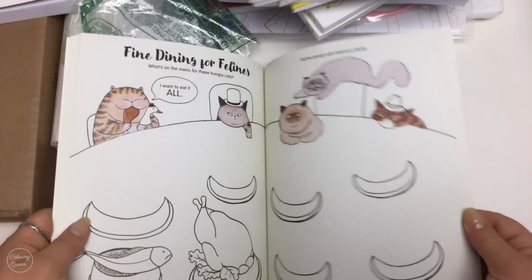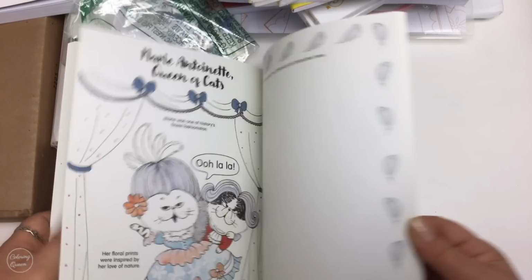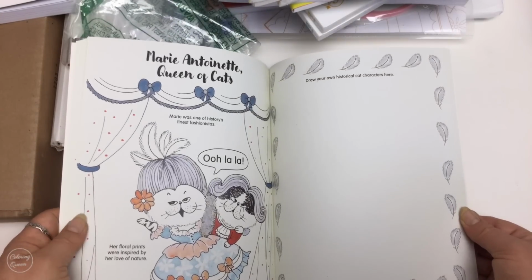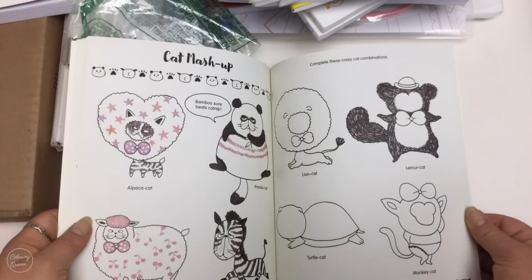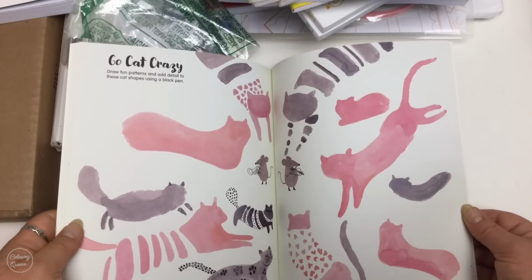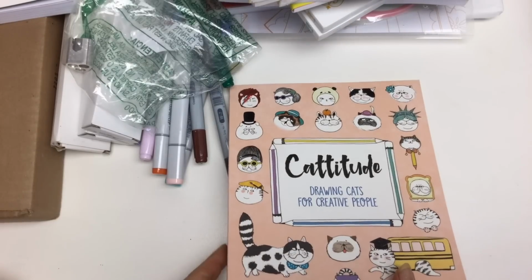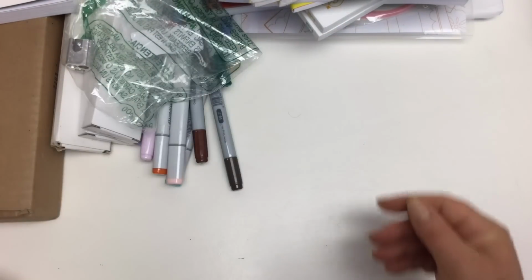Halloween cats. So if you want to get into drawing, there are some cute little books out there. If you're into this sort of cartoonish look, I love it, of course, but not everyone does, which is fine. We're all entitled to our own opinions. So, yeah, that's Lulu Mayo's Cattitude. So not a colouring book, a drawing book.